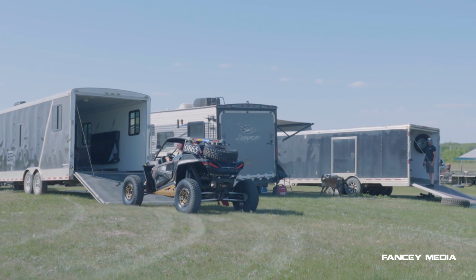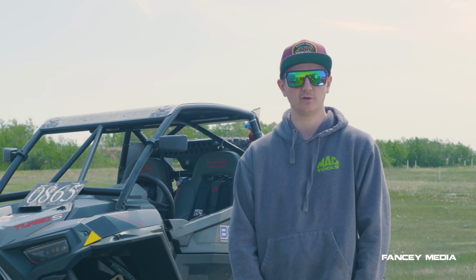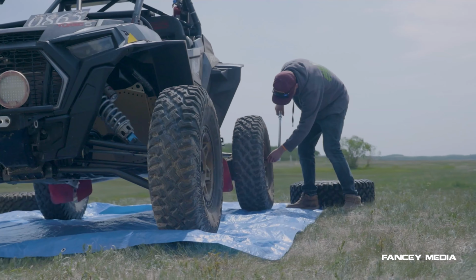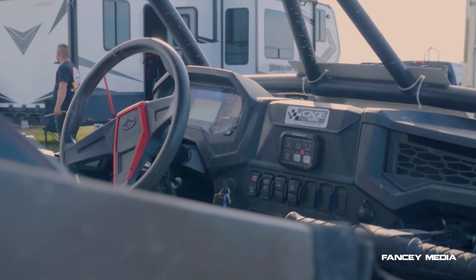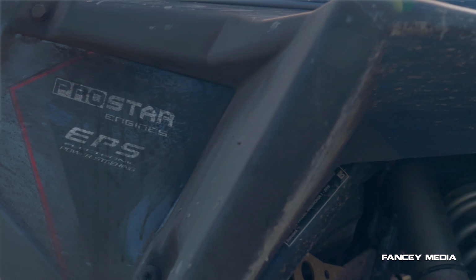I've always been into off-roading, always building buggies and trucks and whatnot, and I've always wanted to get into something a little bit quicker, faster, and the UTV class is perfect for that. I've got a 2019 Polaris Turbo S. It's got stock drivetrain, it's got Method bead locks, Cage Works cage.